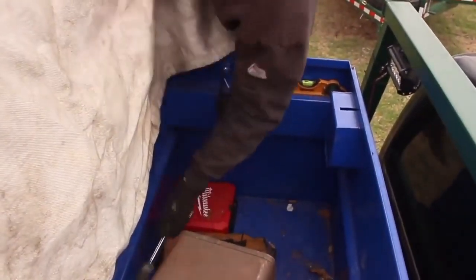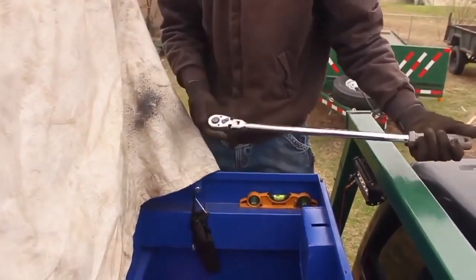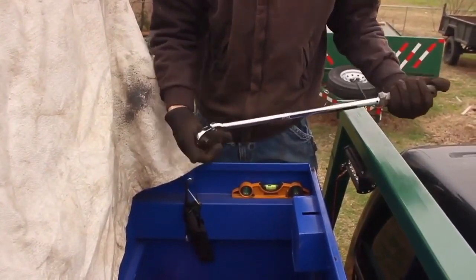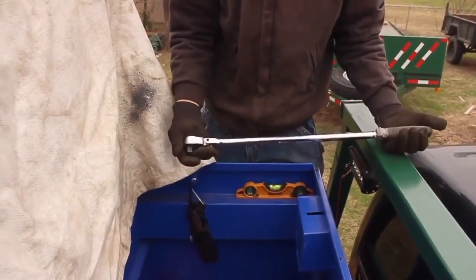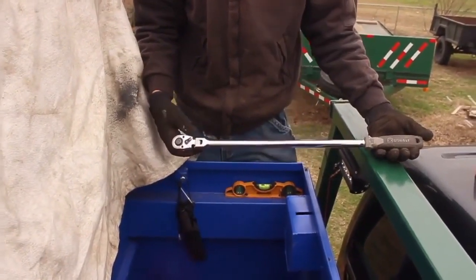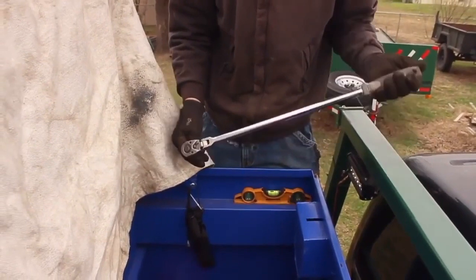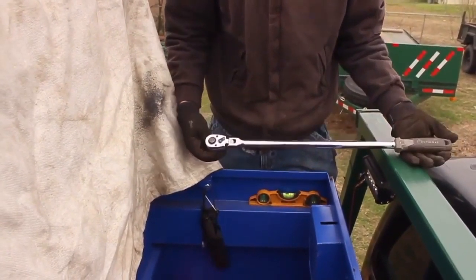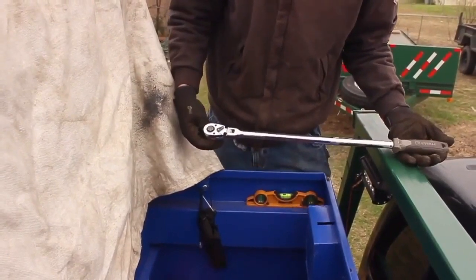Set that aside. Now we've got this Cobalt 1/2" drive flex head ratchet. I really like this thing. It's a cheaper tool. It's Taiwanese, but it's actually been a really good wrench. I use this all the time in my mechanical adventures before I ended up putting it on my welding truck. And like I said with the sockets, I don't think, luckily, I've ever needed it. I don't really want to have to use that stuff if I can help it.